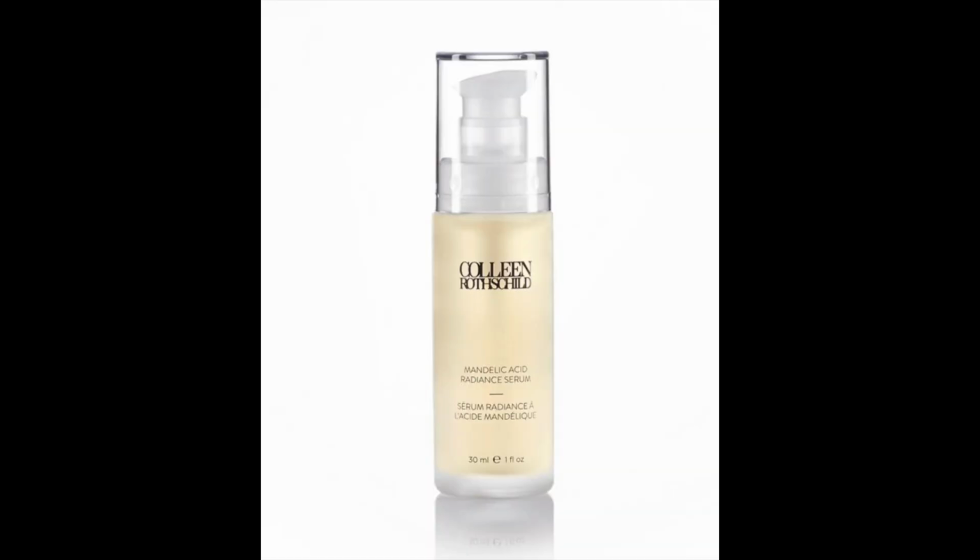So the Mandelic Acid Radiance Serum is only used at night. This product, you take 1 or 2 pumps and you just glide it over your skin, massage it in. The key ingredients are mandelic acid, which refines and does resurface the skin, lactic acid, which is going to help improve tone and texture, and salicylic acid, which will help to promote clear skin.